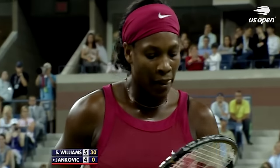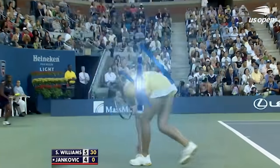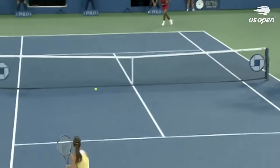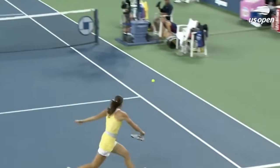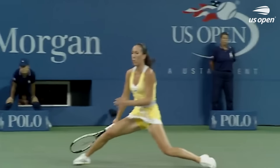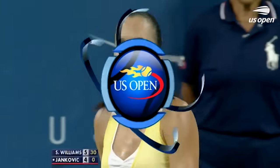Too good from Serena there. Jankovic doing a slow splits at the end of the point. She's fine. I feel like they just reversed roles on this point. Jankovic being a little more aggressive and Serena running down a ton of balls, getting the balls back in play, and then turning defense into offense.